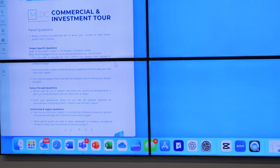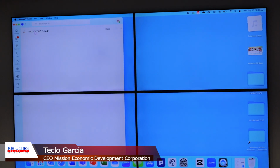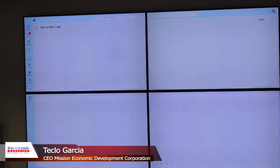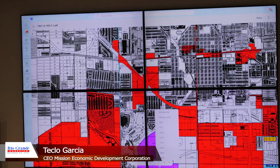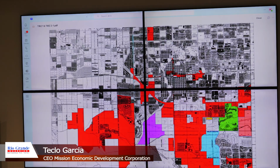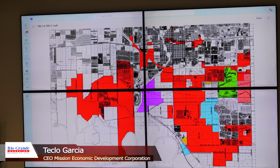Mention that we had the very first tax increment reinvestment zone here in Mission in the Valley. And I don't know if you can make that bigger, but all the red is where the zone is. Now, if you can see in the middle, there's a line there. That's the expressway going through the middle of the picture and going across. It says, in blurred areas, Expressway 3, which we know is I-2 now. But all the red is the tax increment reinvestment zone.